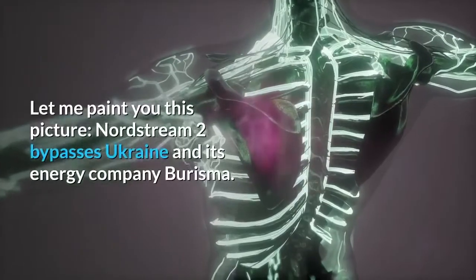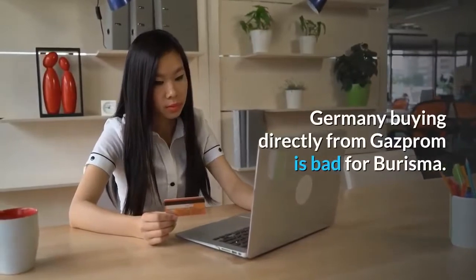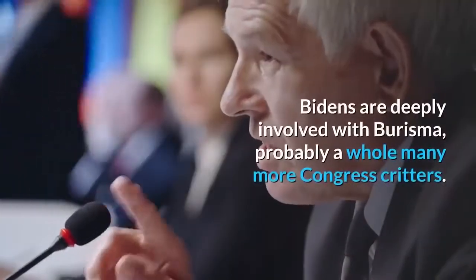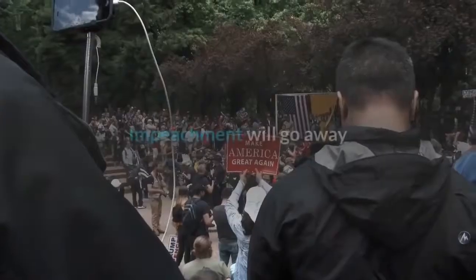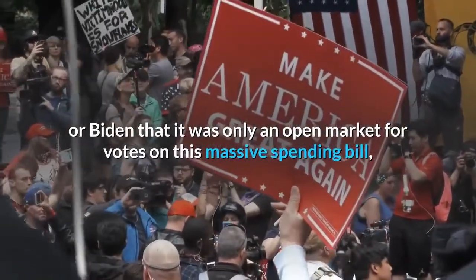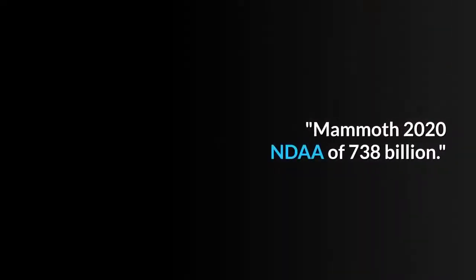Let me paint you this picture. Nord Stream 2 bypasses Ukraine and its energy company Burisma. Germany buying directly from Gazprom is bad for Burisma. Congress votes bipartisan on sanctions against Nord Stream, which will benefit Burisma. Bidens are deeply involved with Burisma, probably a whole many more Congress critters. Impeachment will go away now that the votes have been bought for sanctions against Nord Stream. It was never about Trump this or Biden that, it was only an open market for votes on this massive spending bill, which includes the sanctions. Mammoth 2020 NDAA of $738 billion.